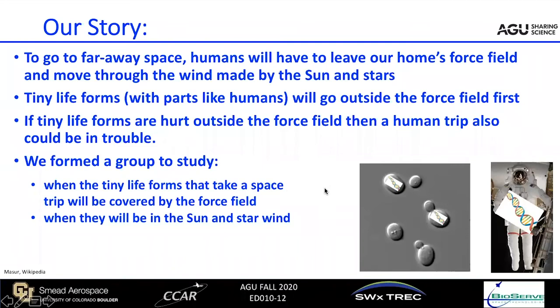Here are drawings of the tiny life forms and their insides, and a space person and their insides. We've formed a group to study when the tiny life forms that take a space trip will be covered by the force field and when they will be in the sun and the star wind.